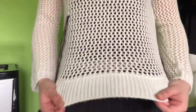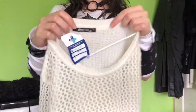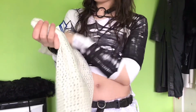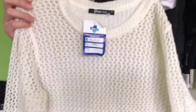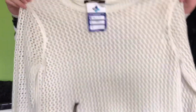The brand says Gina Tricot, not one I've heard of, and it's extra small, but I think it's supposed to be a little bit oversized. And it was £4. And this ribbon here, I nearly blinded myself when I put this on. So that will be coming out as well.